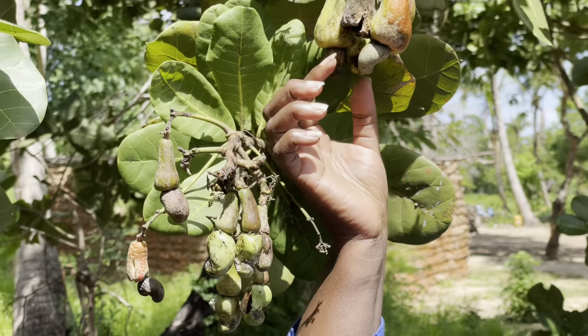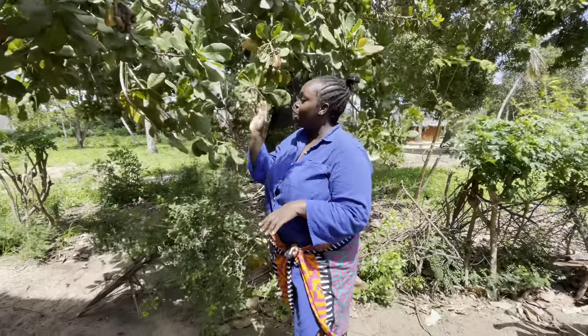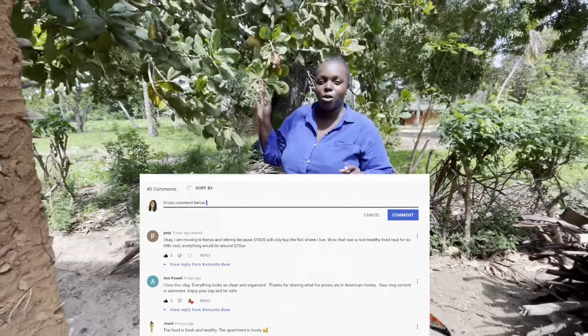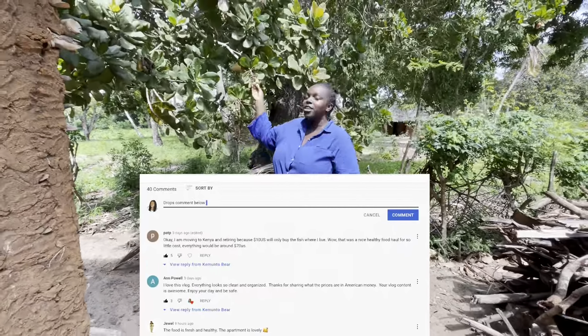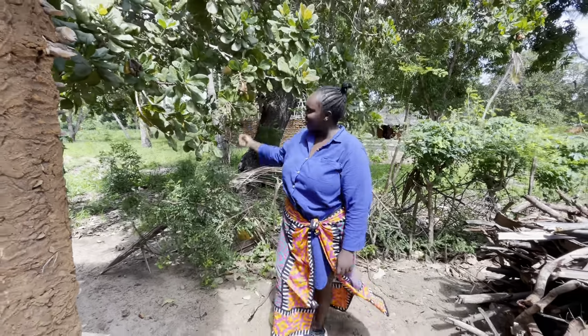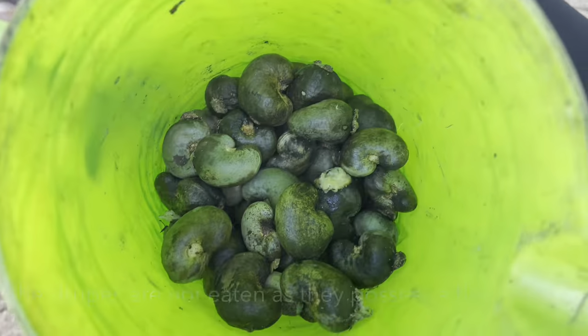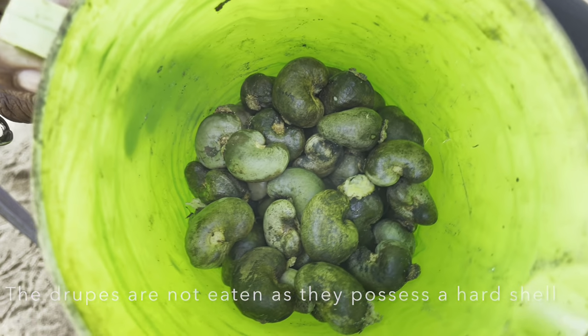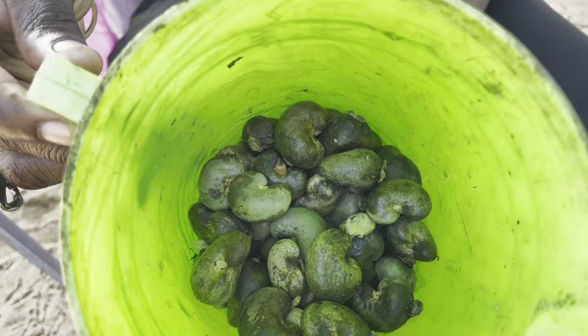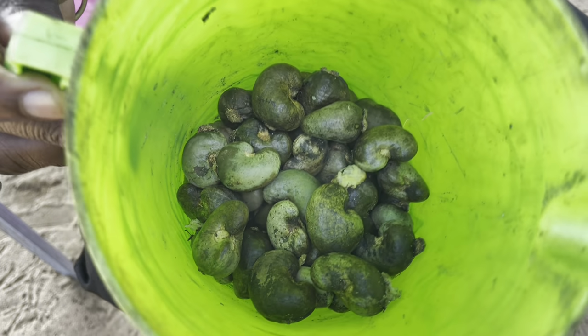These ones are being plucked and harvested, and then they are roasted to the cashew nuts that we see being sold in the supermarkets. So in Swahili, cashew nut is called korosho. Let me know in your comment section down below, in your language, what do you call korosho, cashew nuts? Korosho, cashew nuts, ready to be put on fire, to be roasted.